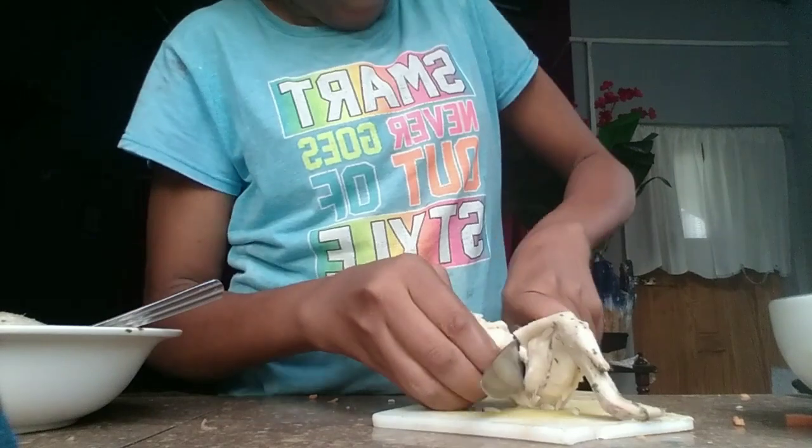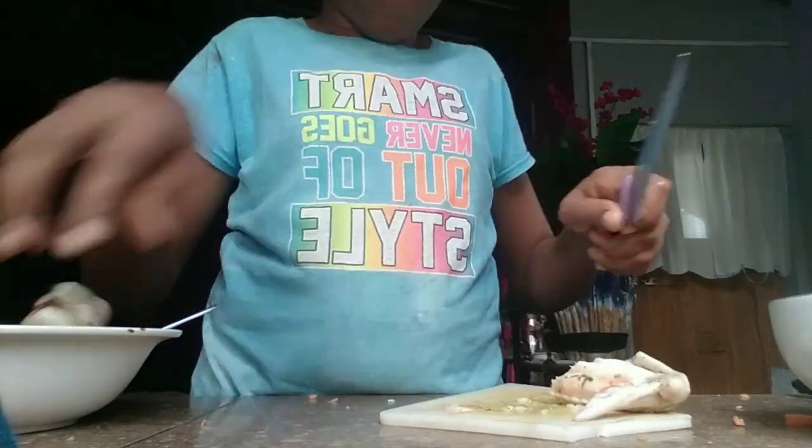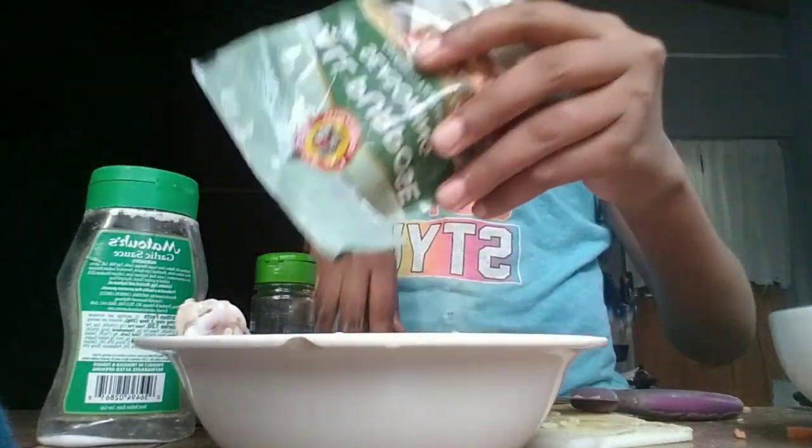I boiled the chicken for a couple of minutes, and now I'm just cutting the chicken, and I'm going to season it up and get it ready to fry.